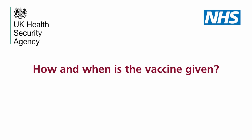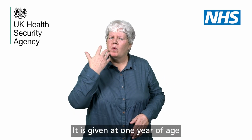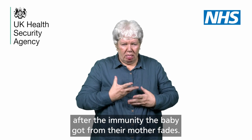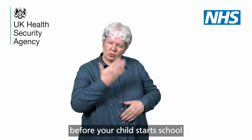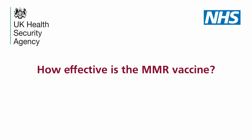How and when is the vaccine given? The vaccine is injected into the muscle of the thigh or upper arm. It is given at 1 year of age after the immunity the baby got from their mother fades. A second dose of the vaccine should be given again before your child starts school at around 3 years and 4 months of age. How effective is the MMR vaccine?